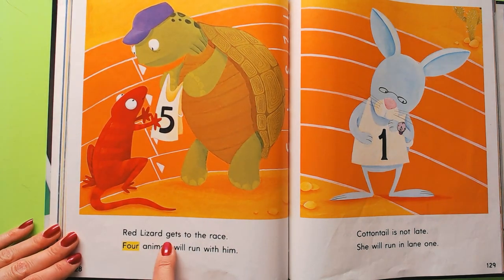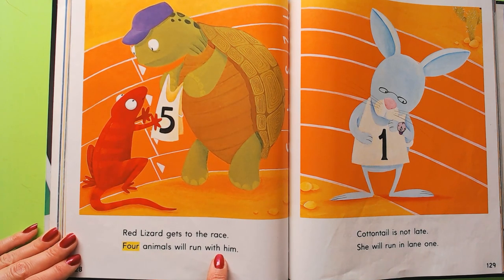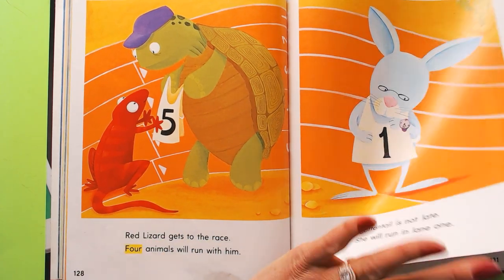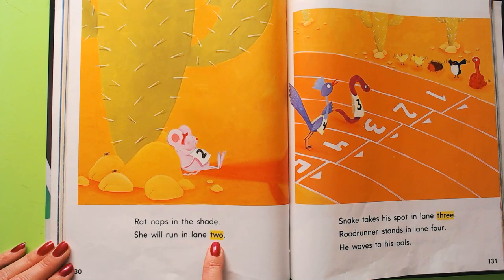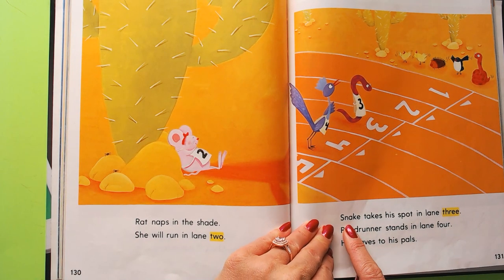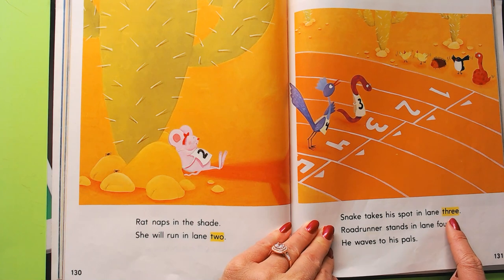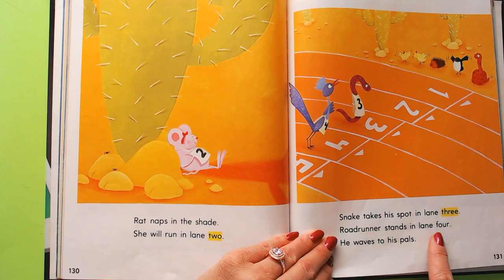Red Lizard gets to the race. 4 animals will run with him. Cottontail is not late. She will run in lane 1. Rat naps in the shade. She will run in lane 2. Snake takes his spot in lane 3. Roadrunner stands in lane 4. He waves to his pals.